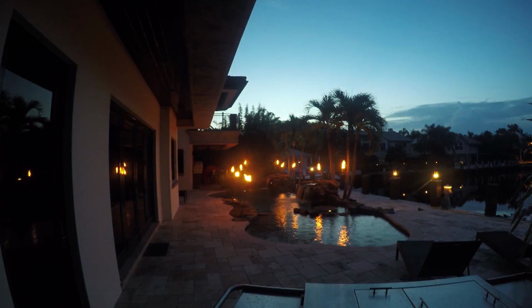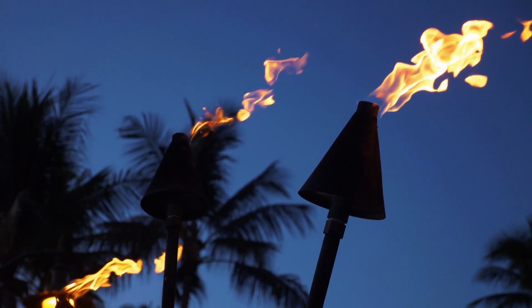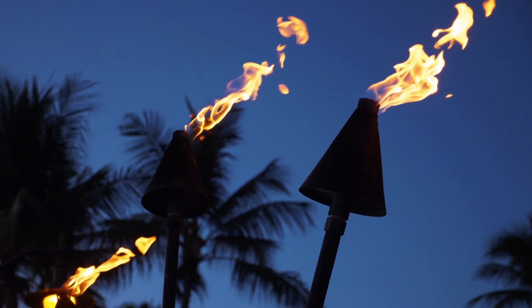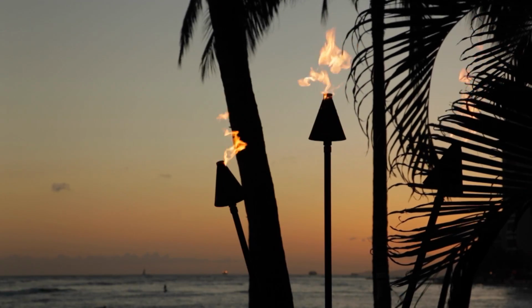Propane lighting like torches creates an unforgettable look for your yard and can add dramatic flair to your pool or patio. Powered by portable tanks or your home's main supply, they add beauty and value to any home.